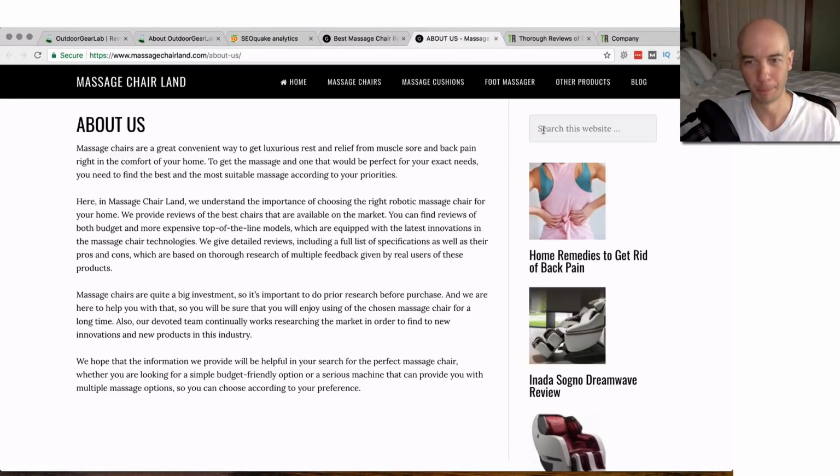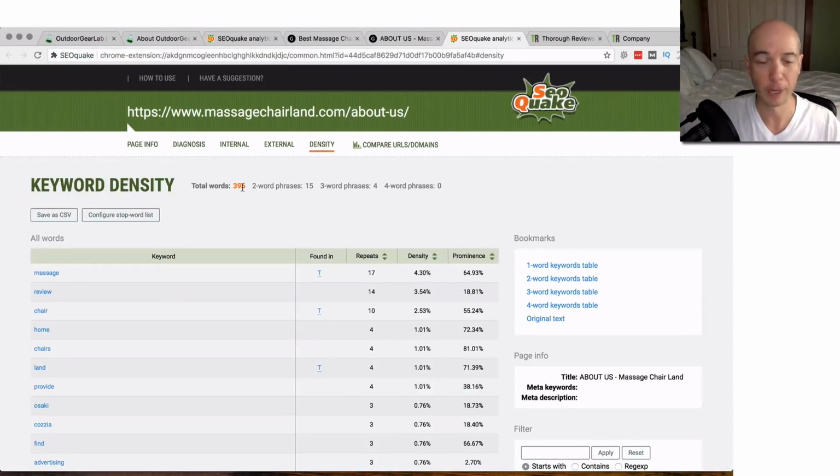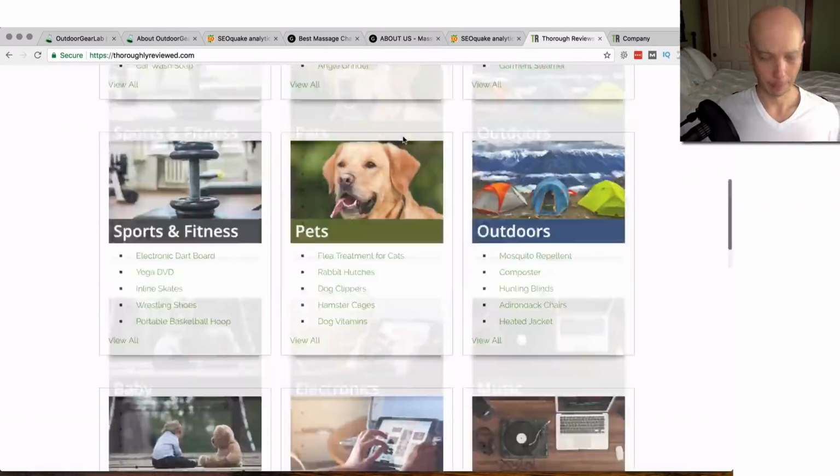Back to the massage chair, quickly we'll check the number of words on this about page. There are 395. If we remember back, the Outdoor Gear Lab about page had 1,069. So obviously, 395 words isn't terrible. I think that's probably sufficient, but the actual content on this about page is generic and boring. I wouldn't be surprised if they hired someone from Upwork or something just to write an about page, and they said make it 400 words, and they ended up with 395. It's that generic.